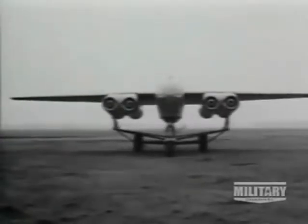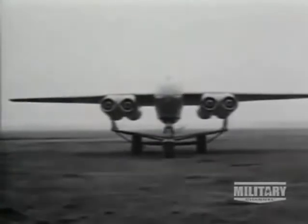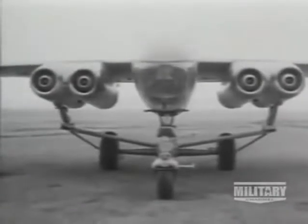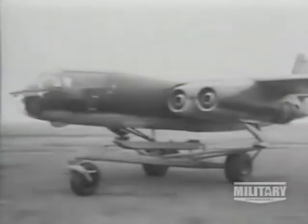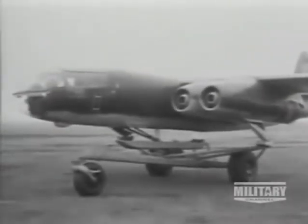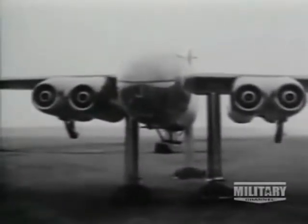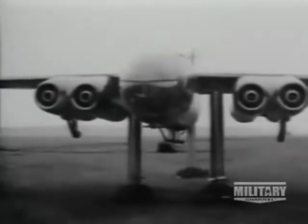Due to the scarcity of Junkers Jumo 004 jet engines, many having gone to the Messerschmitt 262, Arado turned to BMW for its new 4-engine AR-234. The 4 BMWs provided a higher thrust-to-weight ratio and gave the Blitz a little more power.